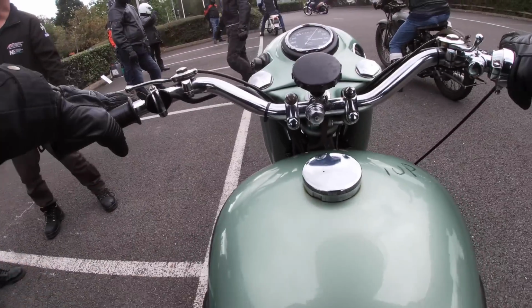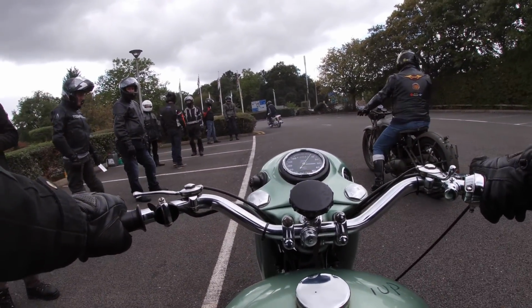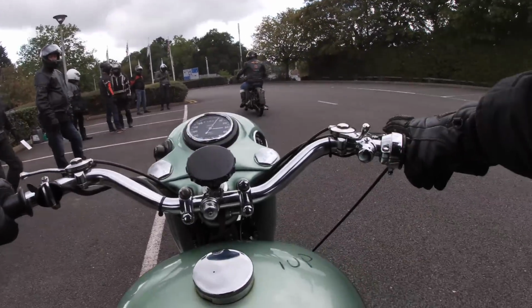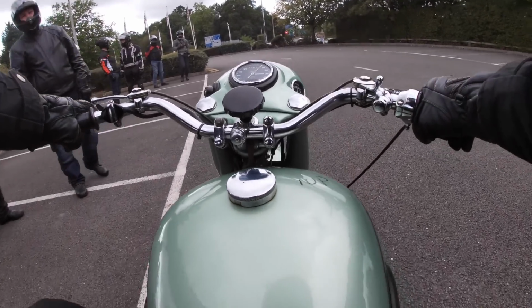So the 53 BSA A7500, Deb. Yeah, I like this bike, but I just thought it was just a bit too heavy and powerful to go on this tight circuit. Yeah, true.